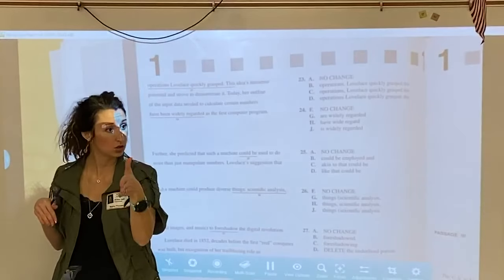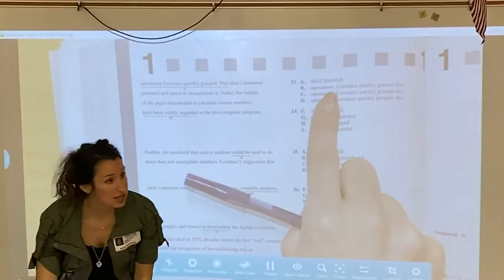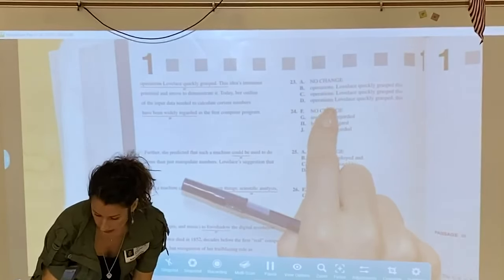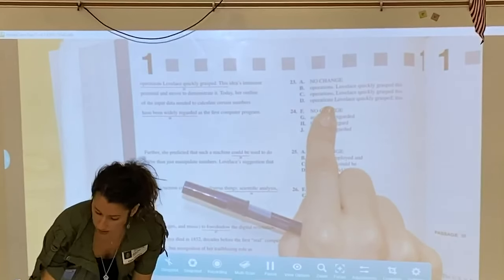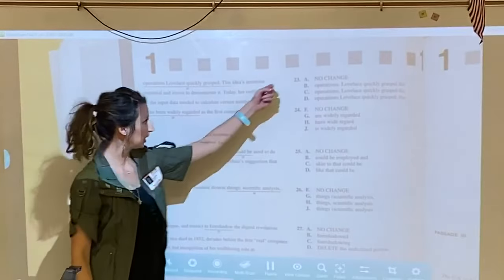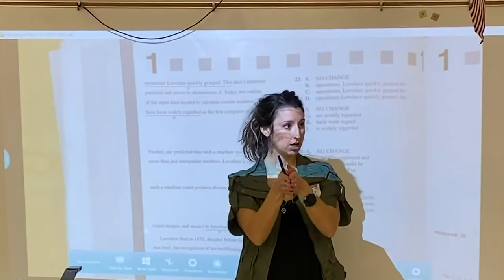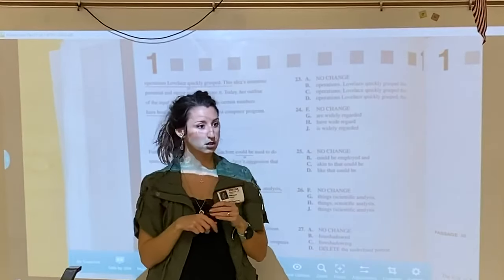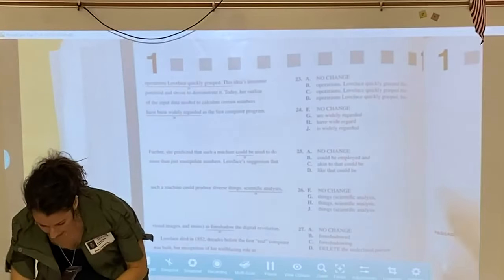What does it need in the middle? Period. Okay? So does B tell me exactly what I need to know? Period after operations, everything else keeps going. Right? Anything else give me a period where I need it? Nope. So which one is my best answer? B. You stop it where it makes sense. Find your complete sentence, pause, put a period. Find your next complete sentence, put a period. You feeling a little bit better? Okay. Good, good. Very next one, 24.